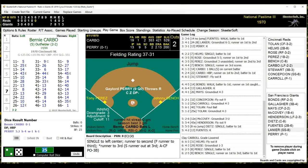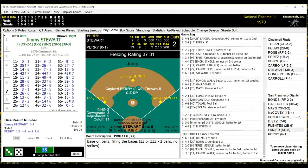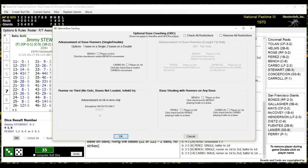So Perez will move to the 3rd. He was off on the pitch with 2 down. So runners at the corners for Bernie Carbo. Carbo 0 for 1 officially. Hit by a pitch his last time up. And Carbo is going to draw the walk to load the bases.